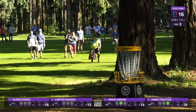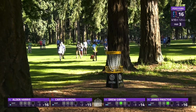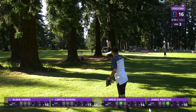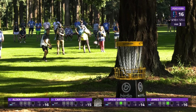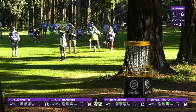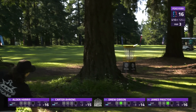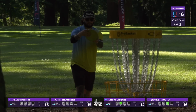Drew with a long look here. Still just not quite on line. Also just maybe a step or so outside circle 2. And I really like the nose angle control from Alden Harris, playing it nose up to take the speed off it. Ends up half an inch low, as Aaron's also going to do that from another funny straddle stance.